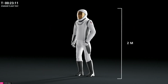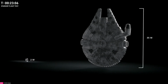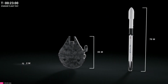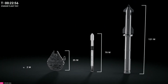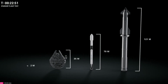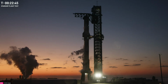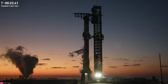Towering over our average human is the length of the Millennium Falcon, which comes in at 35 meters. Our Falcon 9 rocket, with the payload fairing attached, is double the size of the Millennium Falcon, standing at 70 meters. And nearly twice the size of that is the fully integrated Starship at 121 meters tall. The ship itself is about 50 meters tall, and the Super Heavy booster alone stands about 71 meters. And even crazier, eventually the ship and booster will get even taller with future design iterations.